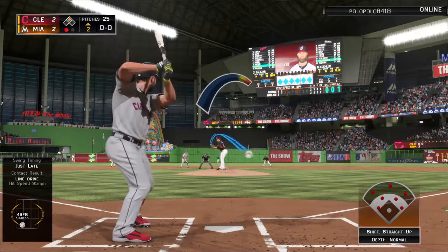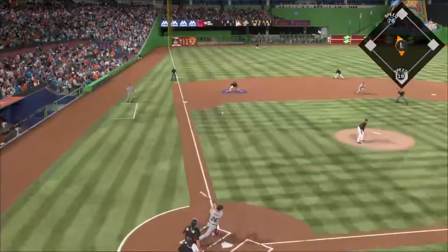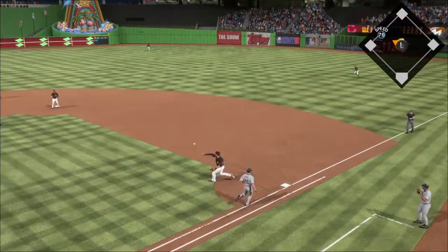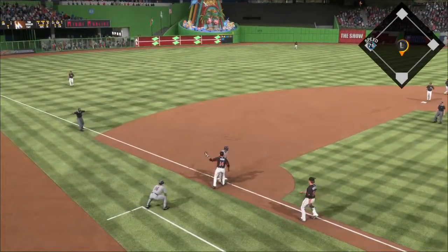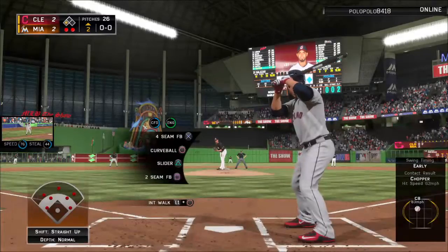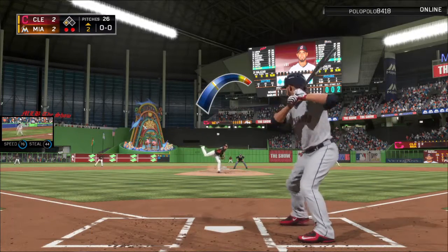Mike Napoli steps into the box. Comes set. Here's the 0-0 pitch. Chopped weakly to the left. Prado's up with it. Throw gets him. 2 down. And he's safe. Danny Salazar will get his first cuts here. The pitcher, number 31, Danny Salazar.